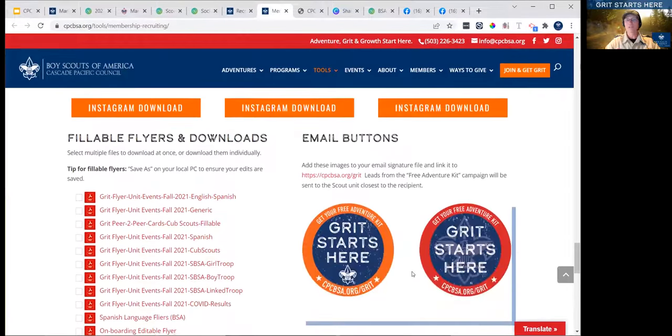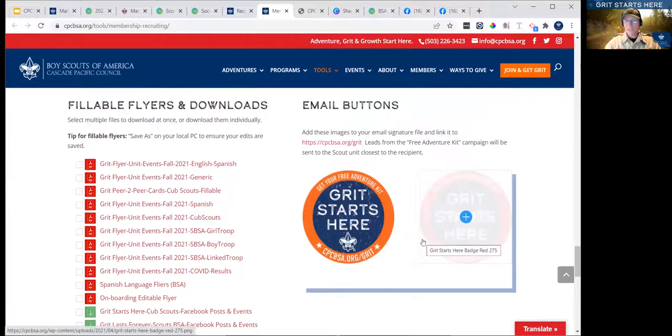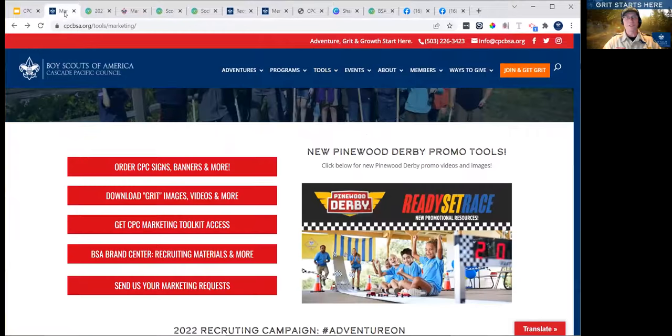Anyway, the other thing is we have these buttons you can use in your email or on Facebook. And I'm going to show you why in just a minute. We also have tons and tons of downloadable flyers and things like that, if you want to download them. Now, if you want to actually have customized ones, I'm going to show you a little trick here. The next thing we have here is this Get the CPC Marketing Toolkit Access.